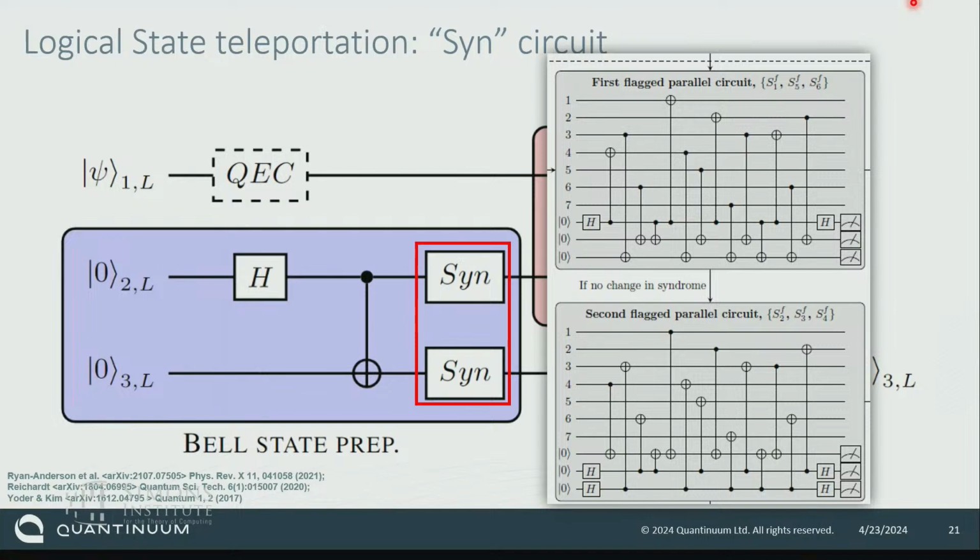The next thing we're going to do is that transversal Hadamard. That's, again, self-explanatory. We're just going to do Hadamards on all the qubits in the code block. Then we're going to do the transversal C-NOT. That's, again, just doing a C-NOT between all the qubits. And then we're going to move on to a syndrome extraction cycle.